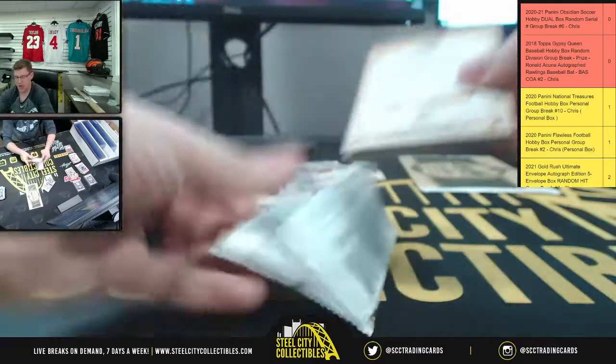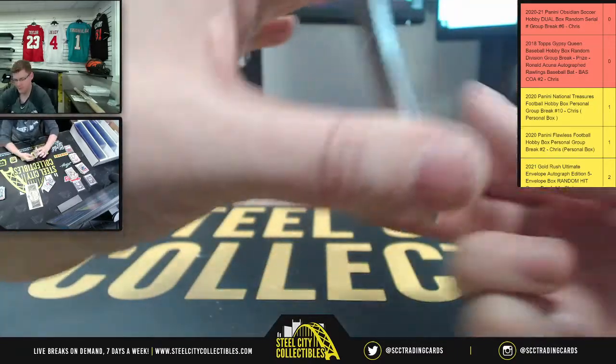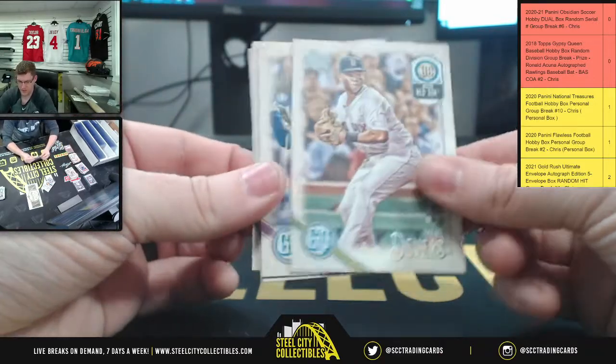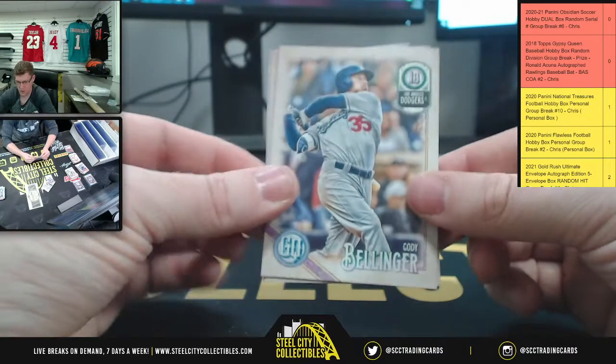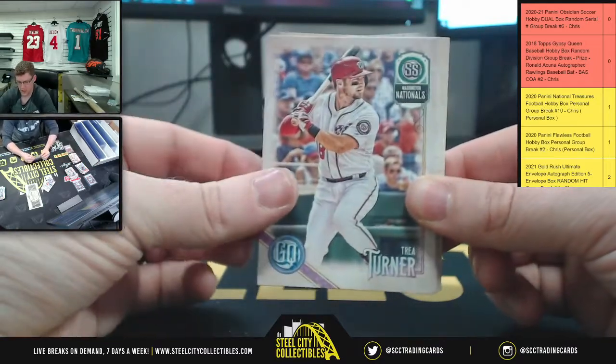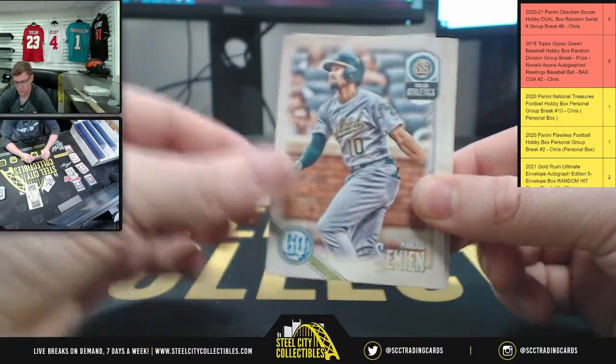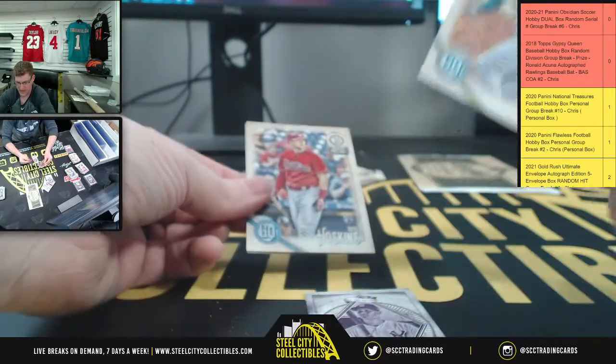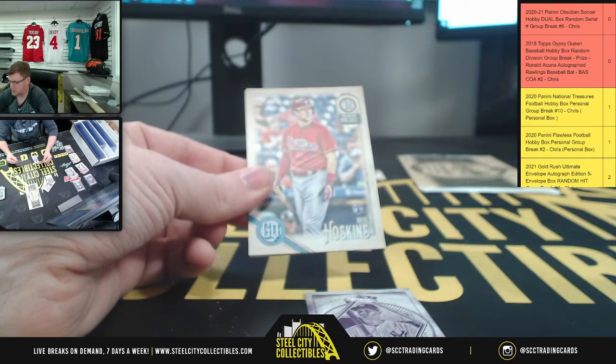He's like, I don't want to play with you guys no more. You guys are no fun. You got Charlie Blackmon, Rockies. Devers, Red Sox. Cody Bellinger. And Trea Turner, Nationals. Athletic Semien. There's a tarot card. Nice and easy. Let it slide down there for the Yankees.